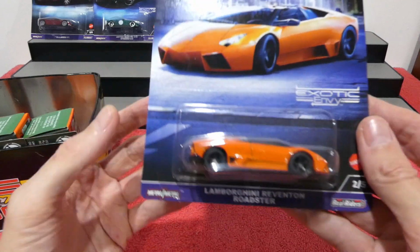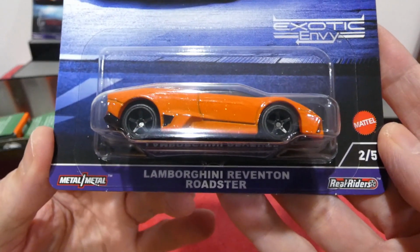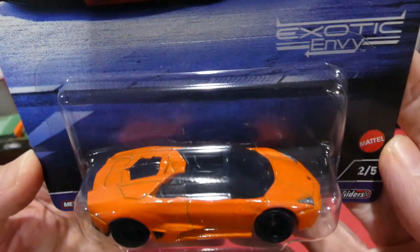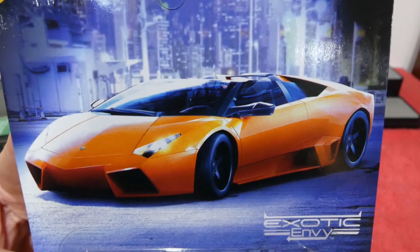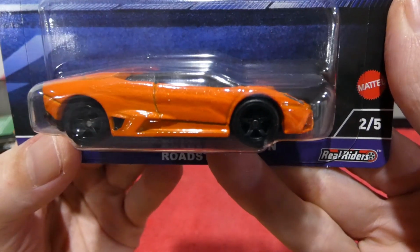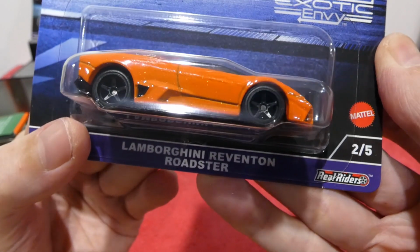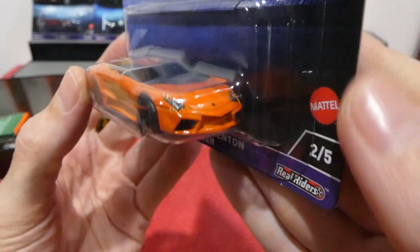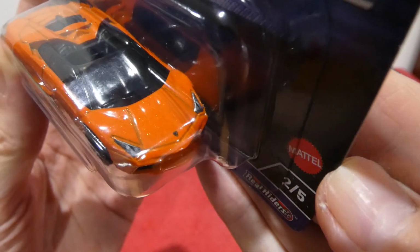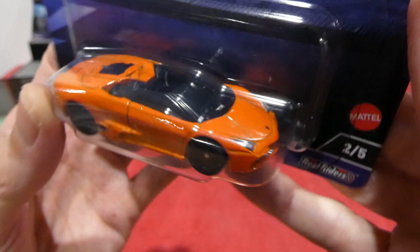And the last car, probably the nicest one out of the entire set, is the Lamborghini Reventon Roadster. Really nice. There's the card art for that, looks really, really cool. I do quite like this metallic orange color. Nice wheel choice as well, do quite like those wheels also. Around the front there we get the headlight details, badge details, little vent details painted in there too.